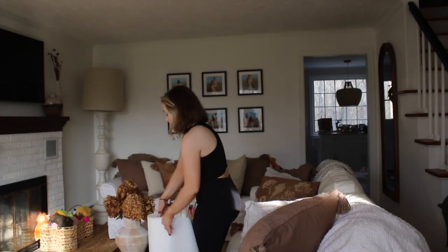So we're going to start with tidying the living room. And yeah, just ignore how bad my tan is today.